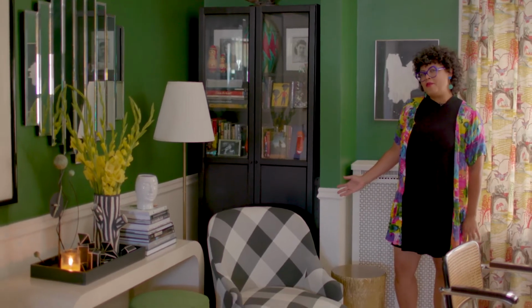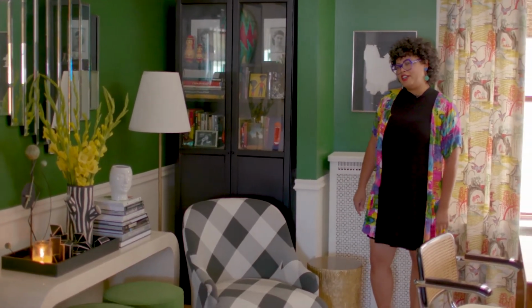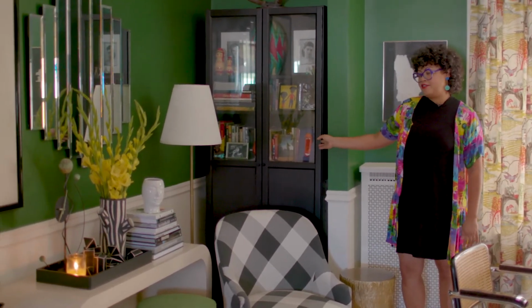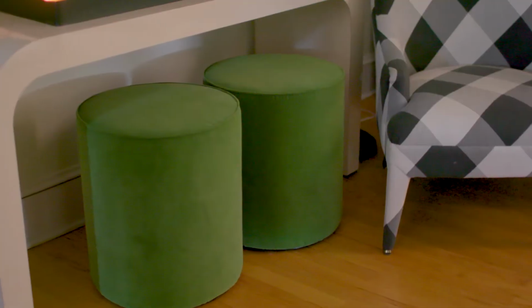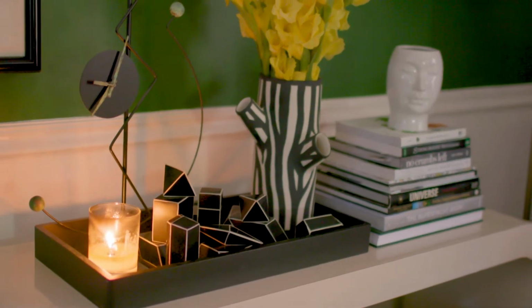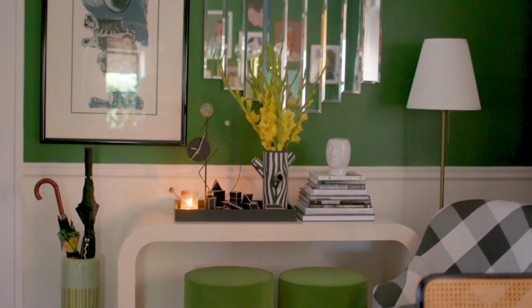This corner of the home, I immediately knew I wanted to do a reading nook just because of this little bump out and the space here for shelving. You can take out an ottoman and just kick up your feet, and it just sort of makes up this really great entryway when you walk into the home.